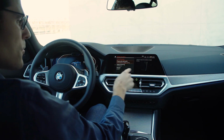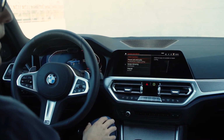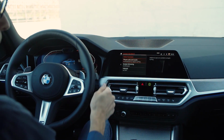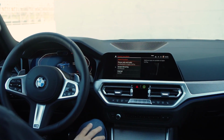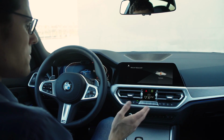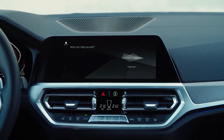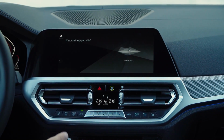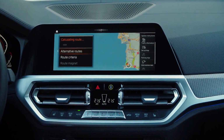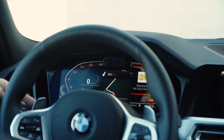It starts at 8.8 inch. This one is the top one, 10.25 inch. You can connect your phone with Apple CarPlay wirelessly, exclusive. No Android Auto yet. Please drive me to Lisbon. You see, it takes a while here. Usually it goes a little bit faster. Our next destination is Lisbon. Yeah, there it goes.